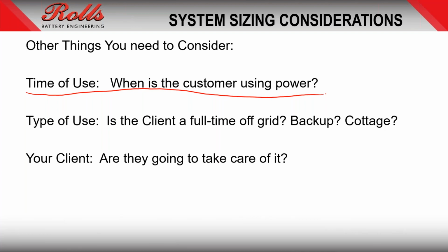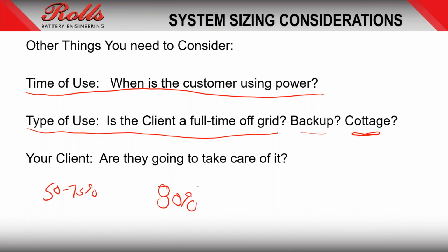to 8 p.m., you may need to upsize the size of the solar to offset that air conditioning use, okay? And so you need to take into account what's running during the day. Type of use: is the client a full-time off-grid or are they a backup or a cottage use? Full-time off-grid, you typically size the battery bank from 50 to 75% DOD. If it's a backup system, you typically size down all the way down to 80% depth of discharge.